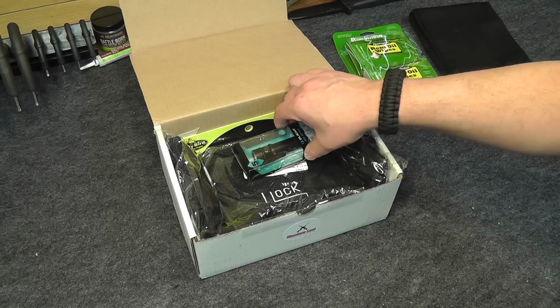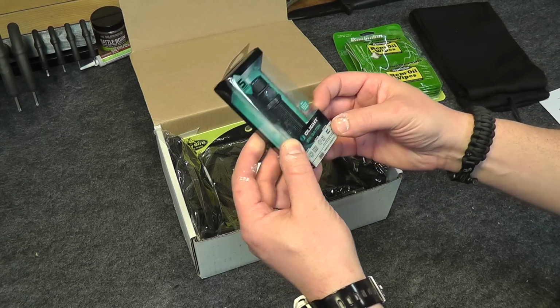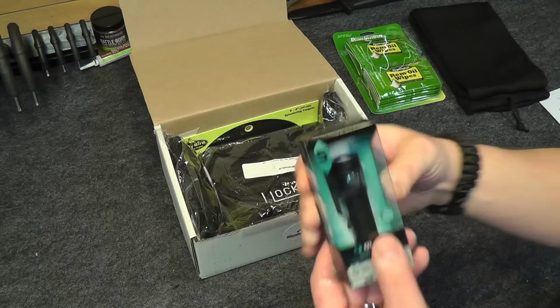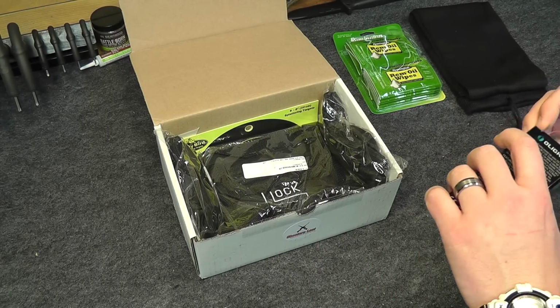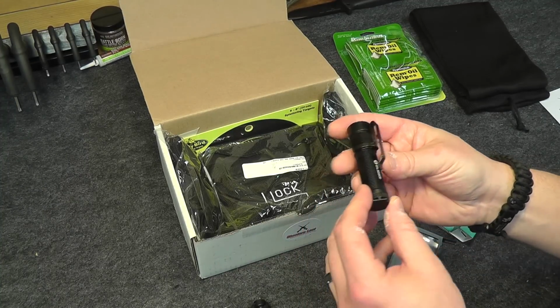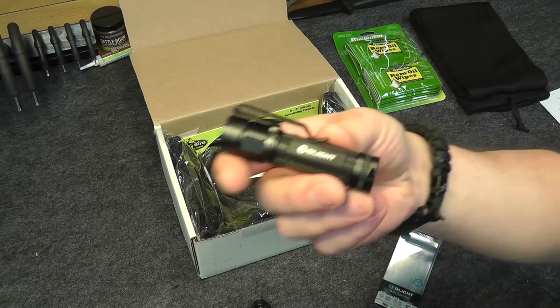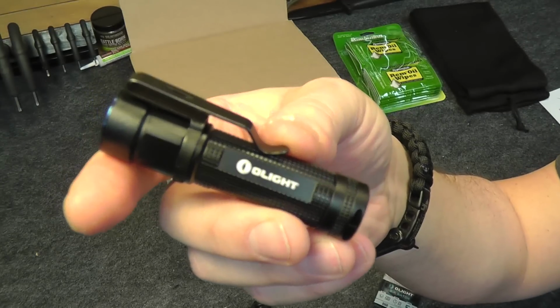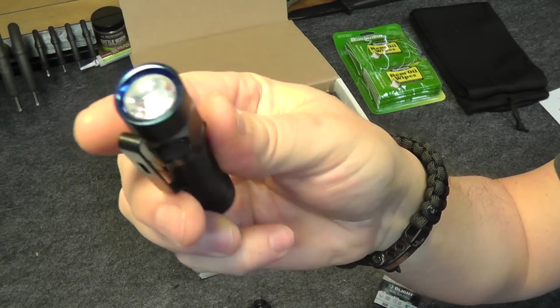Alrighty, next up we have a flashlight from Olight, the S1A baton. Very nice. Flashlight there. Oops, that was our lanyard. There's a lanyard. So there it is. The S1A baton from Olight.